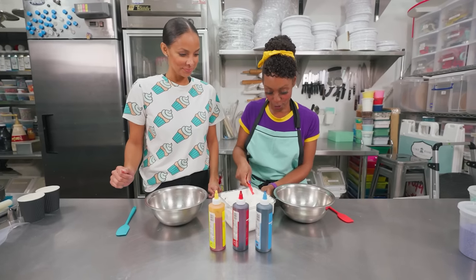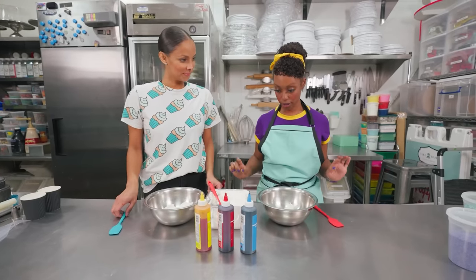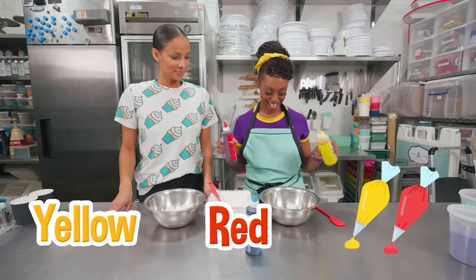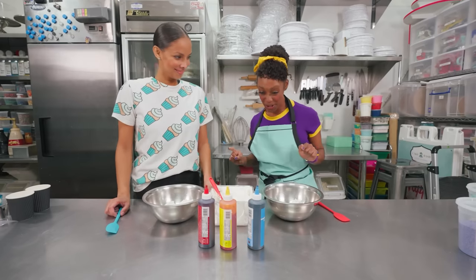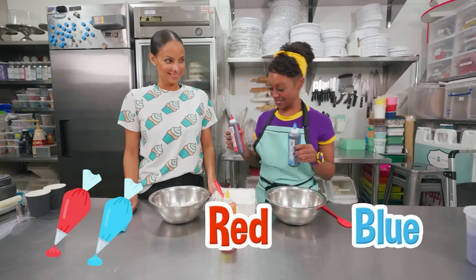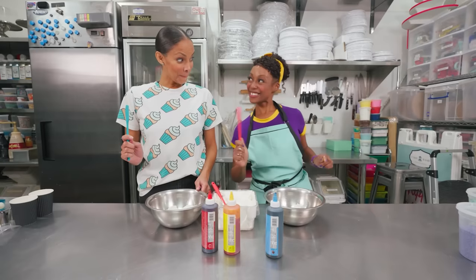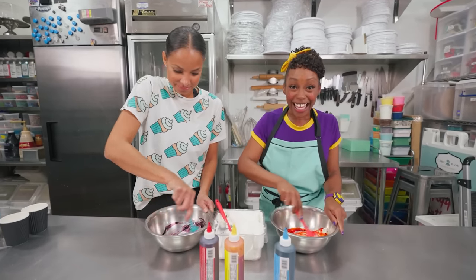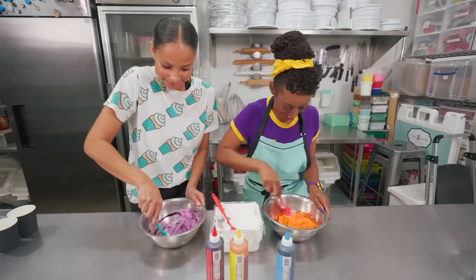Okay, let's scoop in our frosting. All right, so in order to make orange, I'd like to mix yellow and red. Perfect. Now to make purple, I will mix red and blue. There we go. Okay, time to stir. Wow! It's turning orange! It's turning purple. Great!